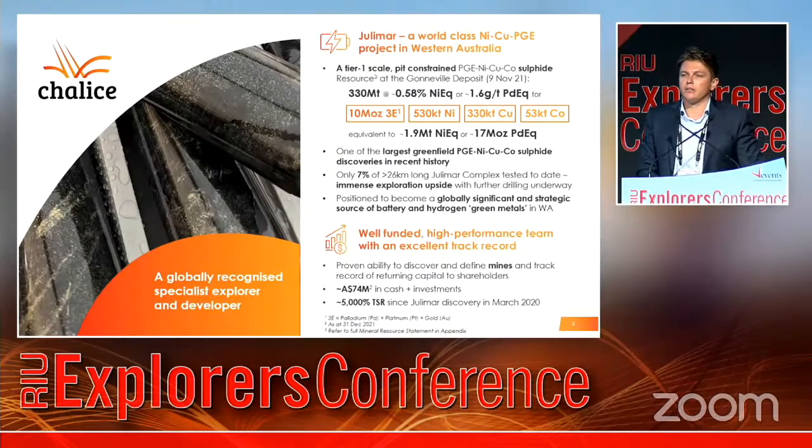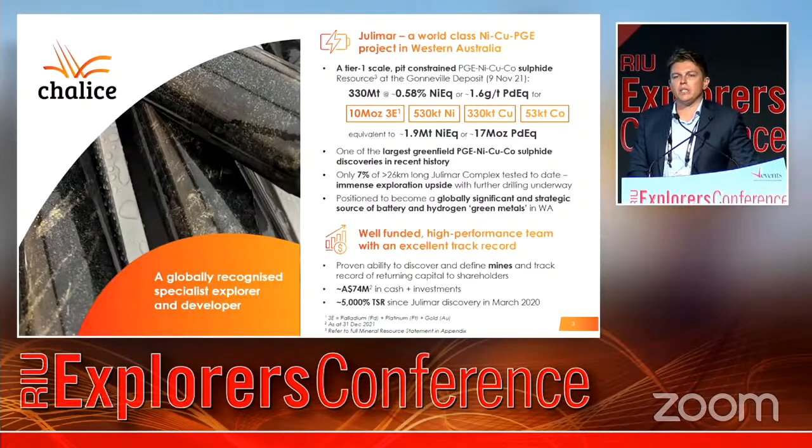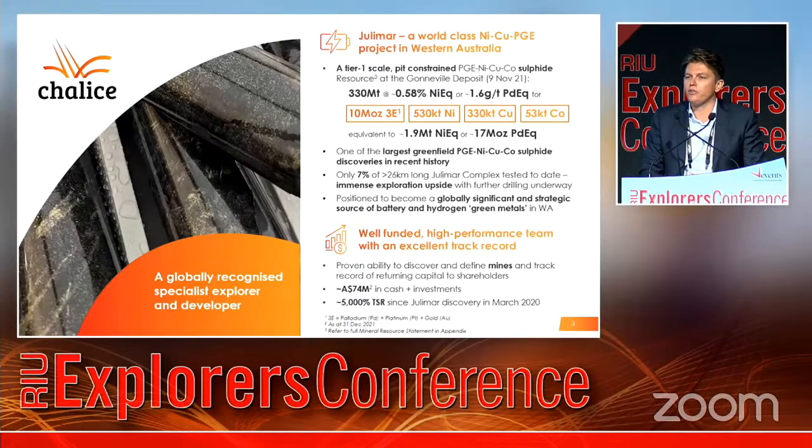So 10 million ounces of contained precious metals and around about 900,000 tonnes of contained base metals. It's a tremendous set of numbers that obviously we're very, very proud of. What makes it particularly valuable and particularly unique is that there's just no discoveries of this scale being made anywhere on the planet really at the moment, and that's why this captures so much attention.